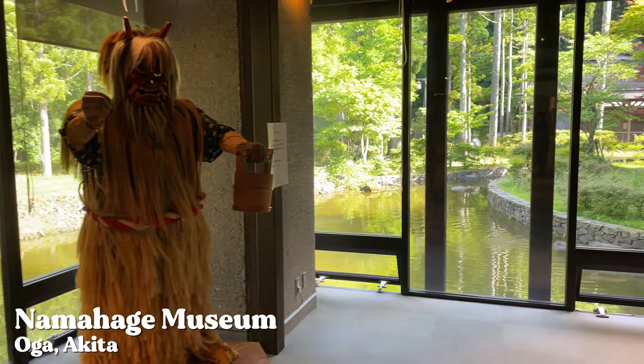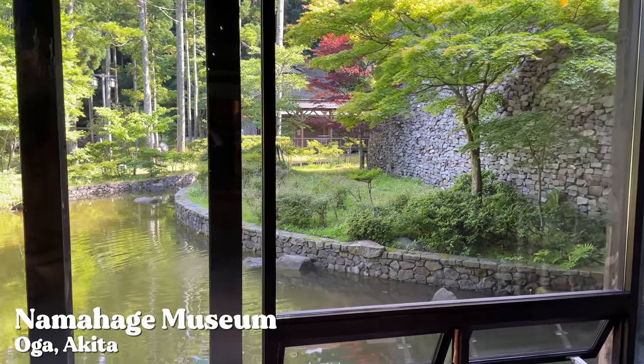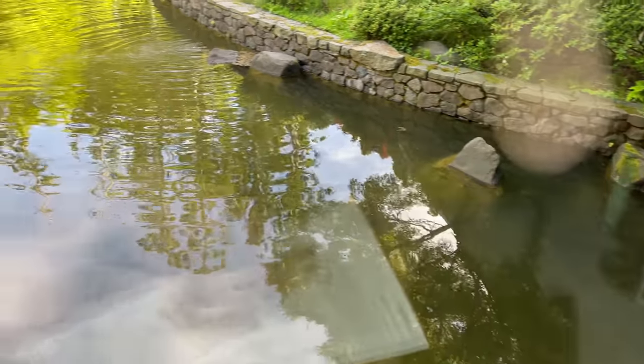We're at a Namahage museum now. The view of the garden outside is so pretty. Wonder if there's koi. See any koi? Maybe not.